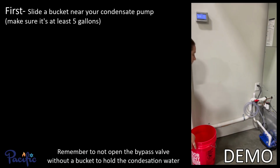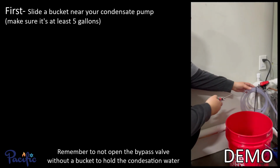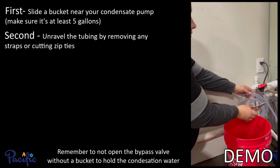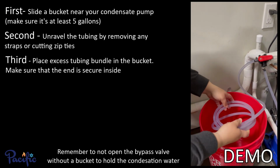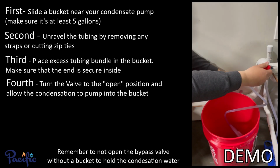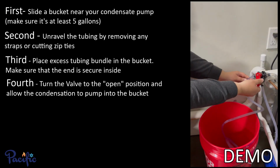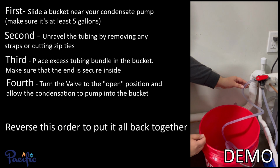First, slide a bucket near your condensate pump. Make sure the bucket is at least 5 gallons. Second, unravel the tubing by removing any straps or cutting zip ties. Third, place excess tubing bundle in the bucket. Make sure that the end is secure inside. Fourth, turn the valve to the open position and allow the condensation to pump into the bucket. When it's time, reverse this order to put it all back together.